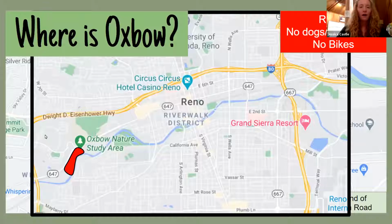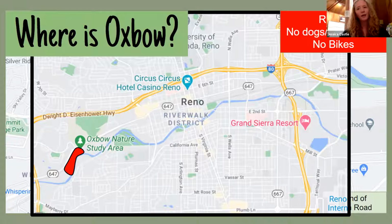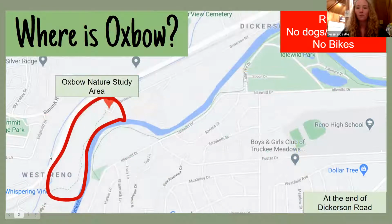So we are over at Oxbow Nature Study Area, which is in Reno. And if you've never been there, it is at 3100 Dickerson Road. Dickerson Road actually dead ends right into the park. So this is where it is located. It is about 1.5 miles west of downtown Reno, and it is right on the Truckee River. So it's a really beautiful hidden gem in the middle of town. You should definitely go check it out if you haven't been there before.